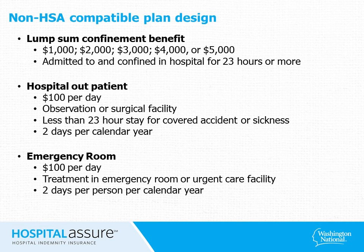So you may sell this as a family plan where you're covering a primary, a spouse, and 3 kids. Each of those 5 individuals on the plan will each have their own lump sum bucket, per se. All right, so that part of it's pretty easy.